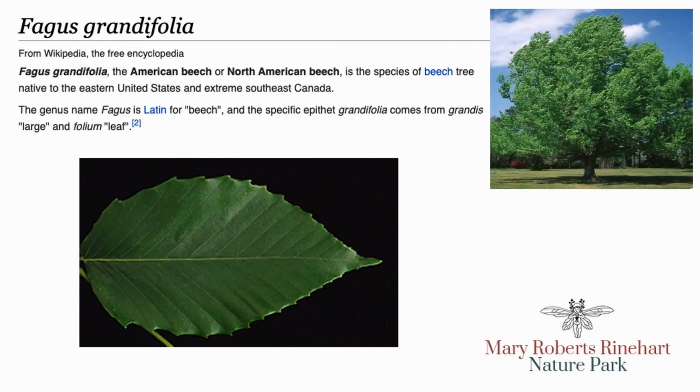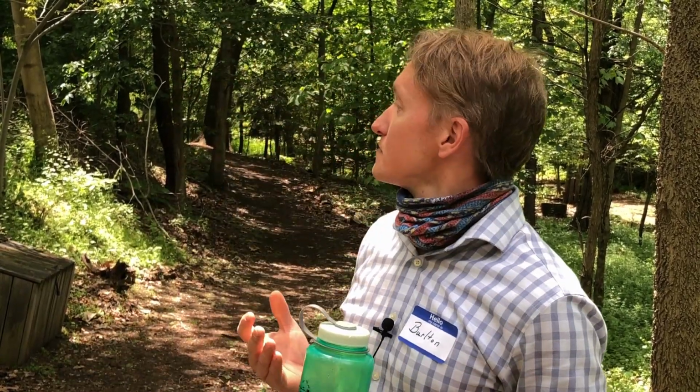This is an American beech. It's a beautiful tree, perfect spot for it. They can be very large. At least one person in this crowd has one on his property. This tree is planted. Sadly, it's not a descendant of the one over there, but it's a great plant.